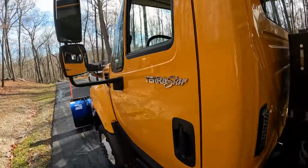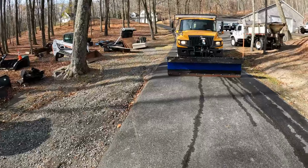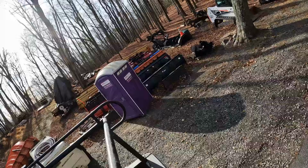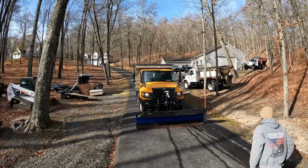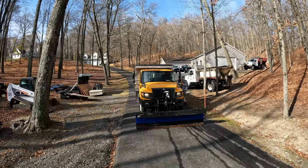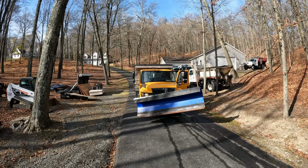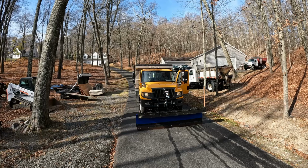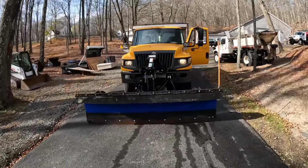Let's hop in this now and take it for a little run. Actually, you know what? I'm gonna clip my camera on my Colorado here and just show you how smooth the plow works. And then we'll go for a little ride here. So pretty smooth. Let's hop in. I'll show you all of the plow controls inside.